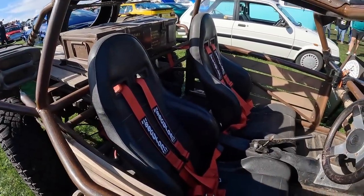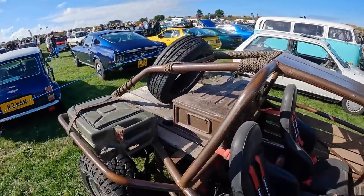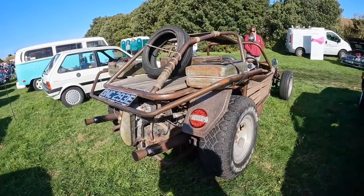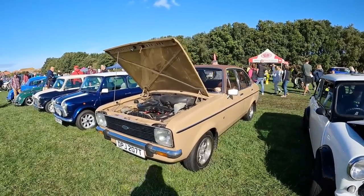A pair of bucket seats. No real dash to speak of, although it does have a holder for your mobile phone. Fuel cans and a box for your ammo. And yeah, engines in the back. As I say, I'm imagining it's based on a Beetle. Yeah, that's strange but cool.